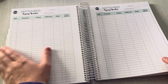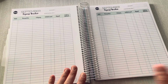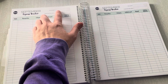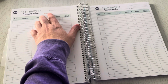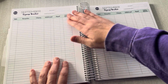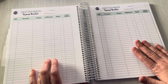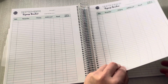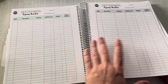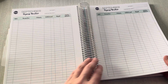All right, next up is your expense tracker. So when I bought this in 2017, she didn't have it where you could specify an account and a starting balance. Everything was all just one. So I love that she's added that addition because some people like to track their credit card spending separate from their cash spending, separate from their debit card spending, etc. So you could use a sheet for each of those categories and those accounts if you want. I think that's awesome. Or you can just keep it as a running total and not worry about that.